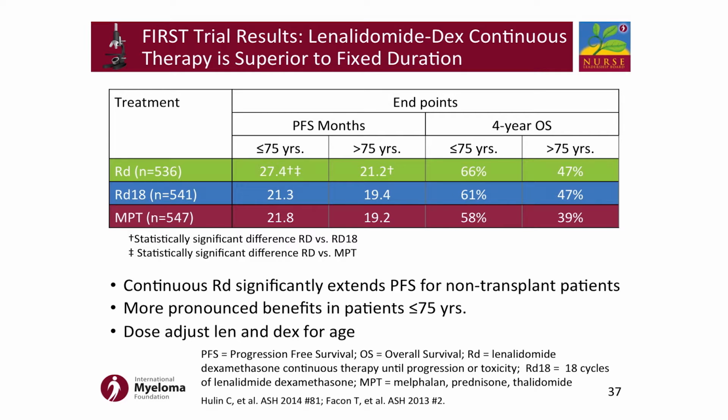There was a trial called the FIRST trial, which used lenalidomide and dexamethasone and showed that continuous therapy was superior to the 2 other arms. In this study, patients received lenalidomide and dexamethasone continuous without stopping, or fixed doses of the lenalidomide and dexamethasone for 18 cycles, or oral melphalan, prednisone, and thalidomide. We saw more pronounced benefits in patients less than 75 years of age that had this continuous therapy, with an impressive 4-year overall survival. Think of the average lifespan of a 75-year-old is not necessarily 4 years, but we saw a majority of these patients were still alive with this continuous therapy.